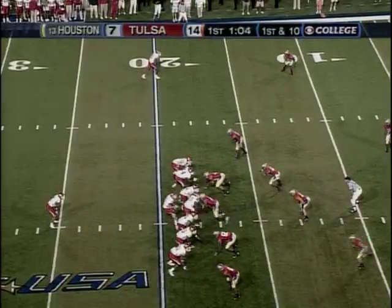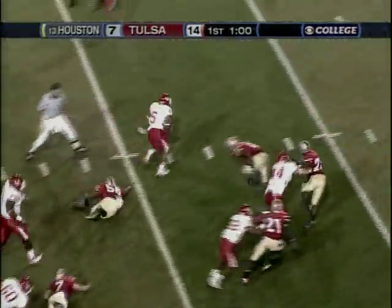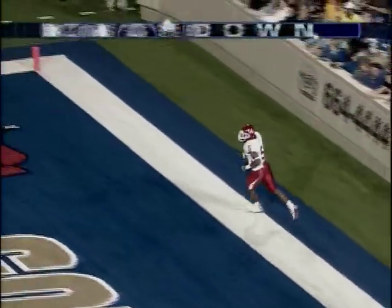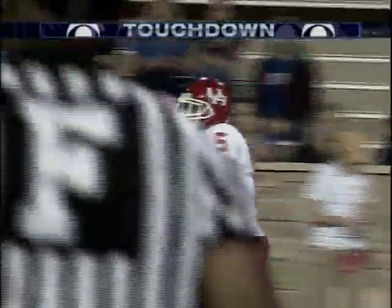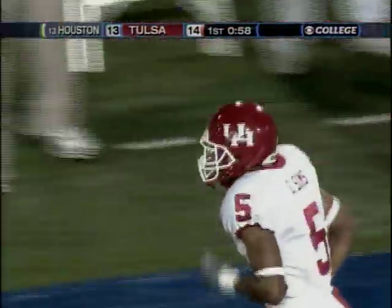First and 10 from the Tulsa 18. Sprint draw for Sims. Got to the 15, broke a tackle. 10, 5, Charles Sims in the end zone, touchdown. Awesome. Oh, what a lightning fast move on the right side. It was a sprint draw right, and he cut back behind the blocking and was wide open in the center of the field for the score.